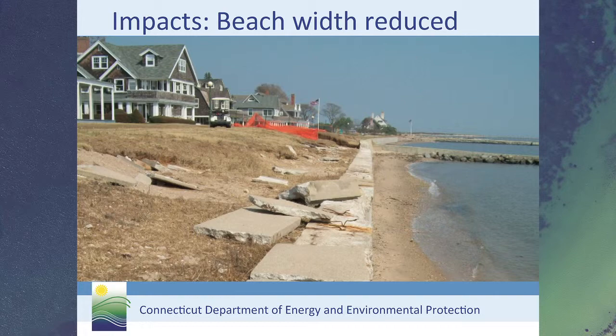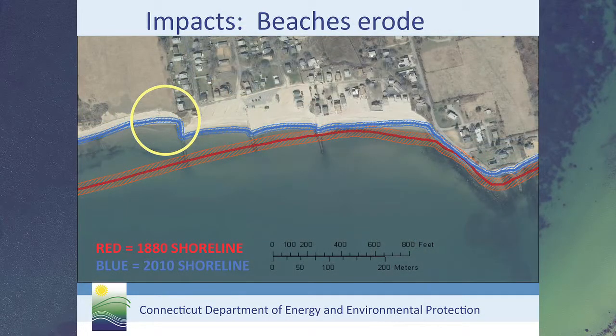So what you end up with is a very narrow beach. This is White Sands Beach in Old Lyme. The red line is in 1880, and erosion started there. And sometime in the 50s, those 3 groins were put up, and they haven't really been successful in staving off erosion. And in this case of this groin over here, which is the way that people get over to Griswold Point for anyone that likes to birdwatch.